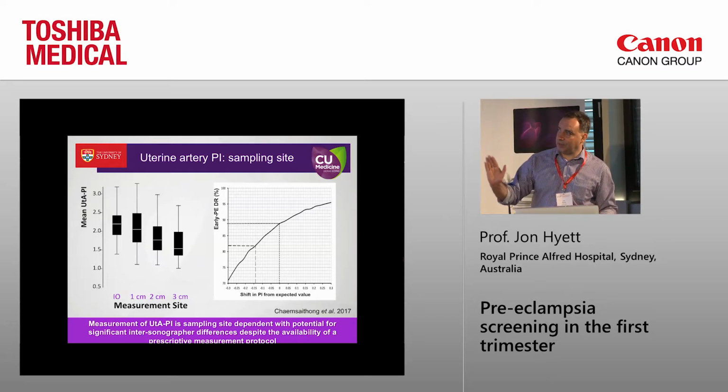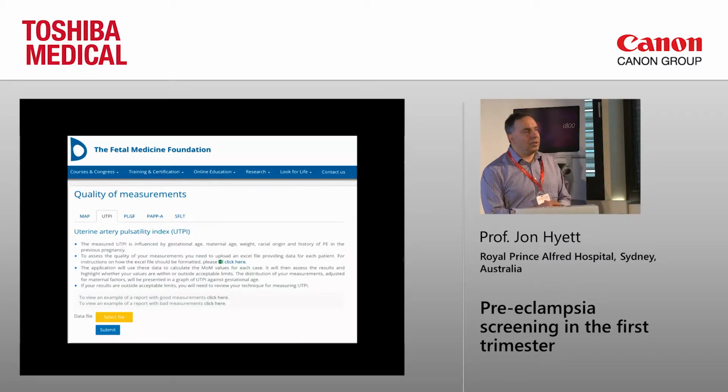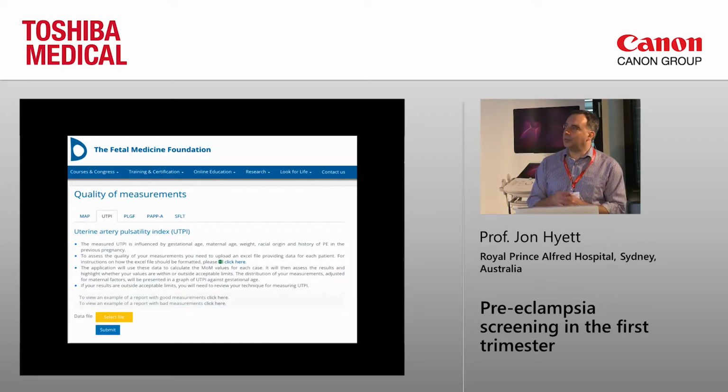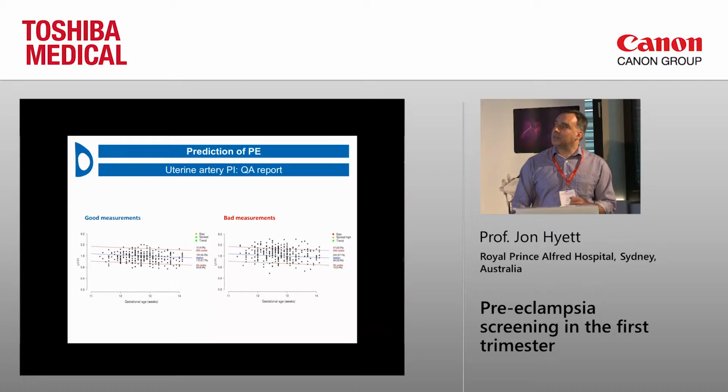And if you get a 15% reduction in the PI, then you can see you get about a 10% reduction in the sensitivity of the test. There is a quality assurance process for uterine artery Doppler. We've developed one in-house, I'll show you in a moment, but there's also one from the Fetal Medicine Foundation.